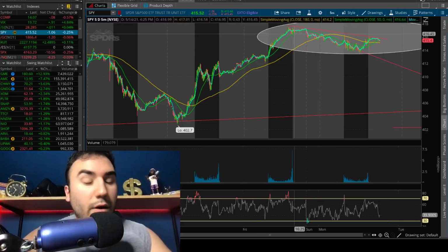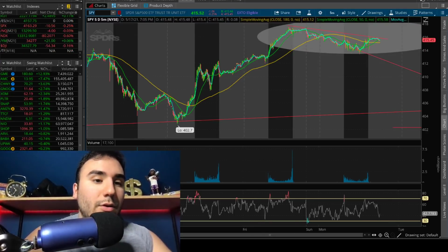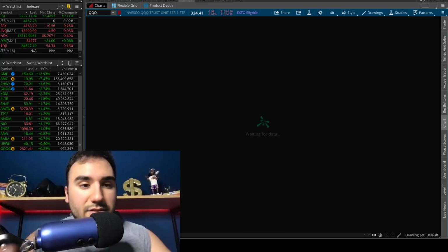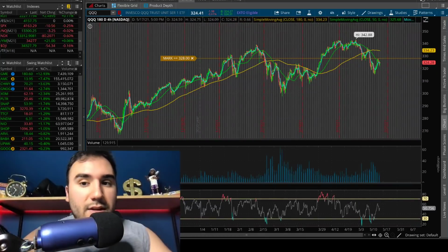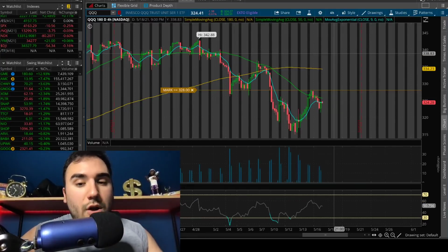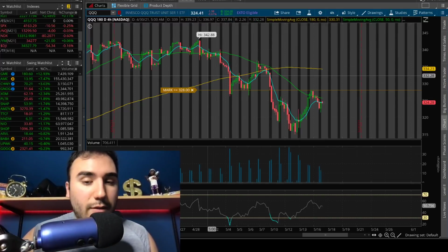Like I've said before, this market is very unpredictable, and QQQ is one that I'm also looking at, which tracks the NASDAQ 100. You guys know that. This is the tech-heavy index. This is an ETF that tracks the tech-heavy index. And you guys can see, look, the Bears are in charge on this. Look at this. We're still trading under the moving averages on the 4-hour chart.